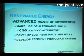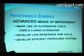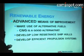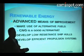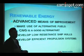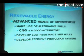So if you try to change it, then you have to make it dual fuel, both CNG and diesel. You have to develop low resistance hulls, and the existing fleet, I can tell you, is very, very inefficient because of their shape. They're built in an indigenous way, where just any vessel can float. You put the propeller, you put a rudder, it can steer, it can propel.